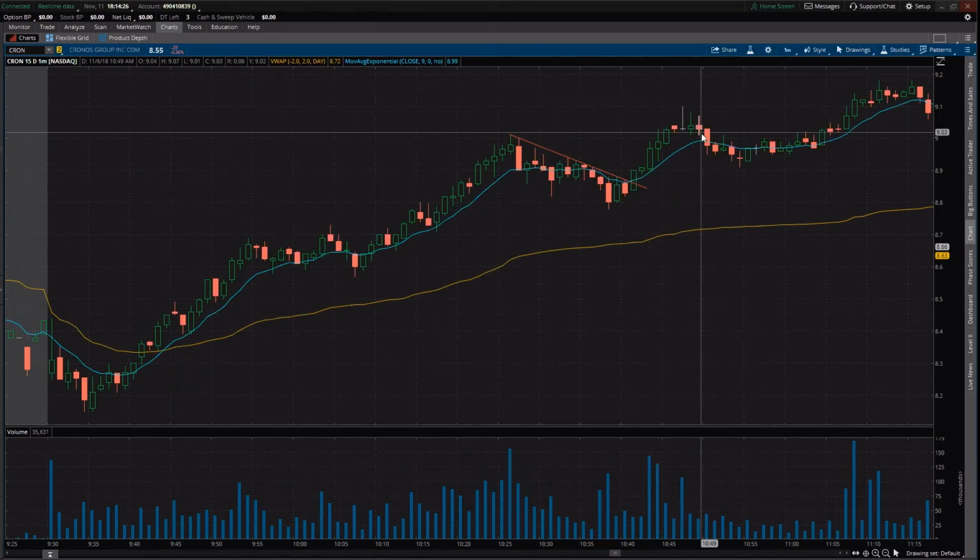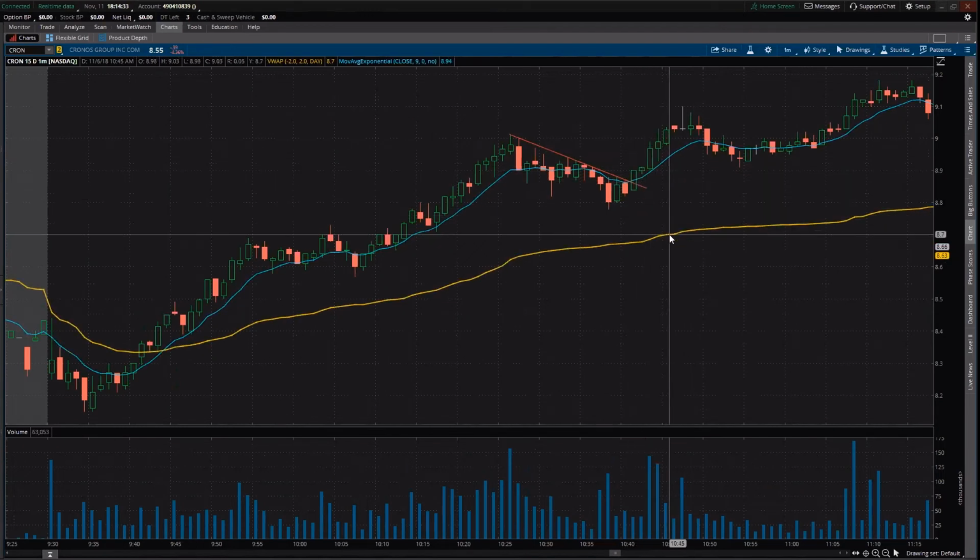And it really rejects down and holds for the rest of the day. But just that little buyer right there rejected this stock, coming right back down to the VWAP.